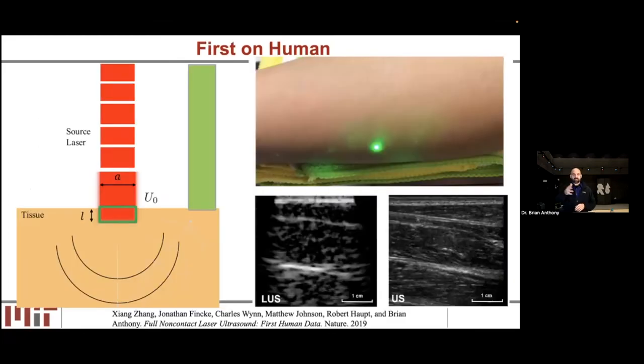If I then scan those lasers across the surface of the body, I can construct an image that is analogous, not yet at the same quality, but analogous to what you could do with a non-ambient or a contact sensor put in place. So on the left, what we're looking at is the laser ultrasound image that was acquired at a distance of 2 meters from the person. And we see the bone boundary, the muscle fascia, the skin boundary, not at the same resolution as what is coming from a commercially available in-contact ultrasound transducer.